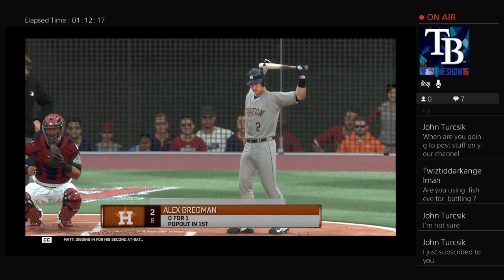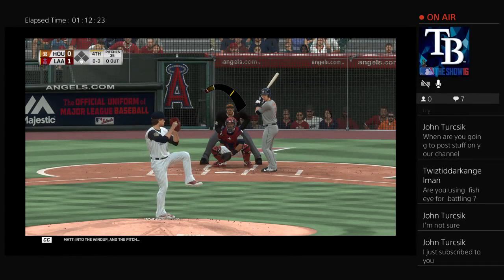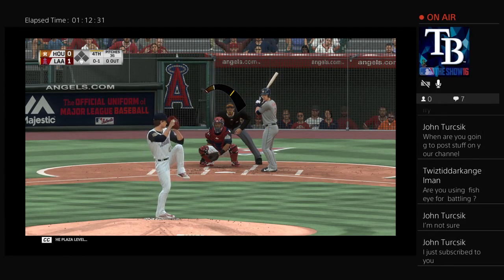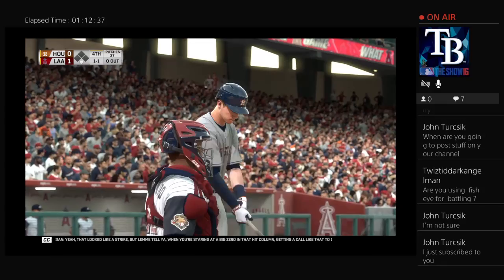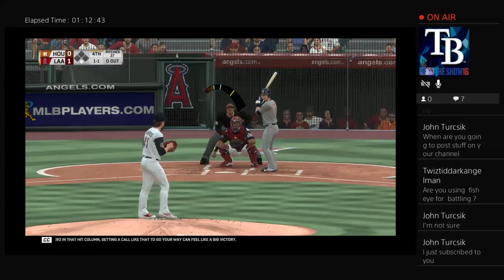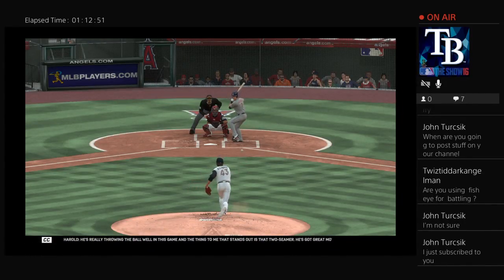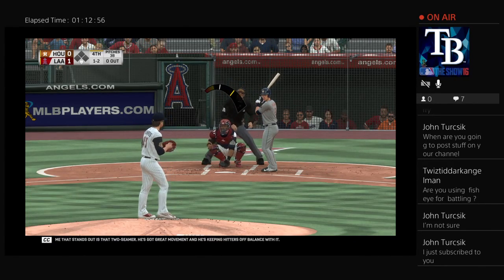Digging in for his 2nd at-bat, Alex Bregman. He's 0 for 1 thus far. Into the windup and the pitch. Swing, and that's hit out of play up into the plaza level. Ball 1. Yeah, that looked like a strike, but let me tell you, when you're staring at a big 0 in the hit column, getting a call like that to go your way can feel like a big victory. A good action on the 2-seamer there, and it's 1-2. He's really throwing the ball well in this game, and the thing to me that stands out is that 2-seamer. He's got great movement, and he's keeping hitters off balance with it.